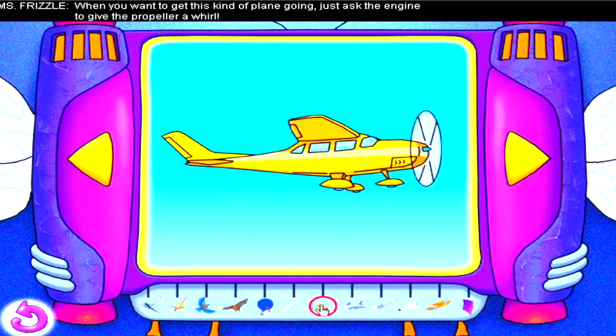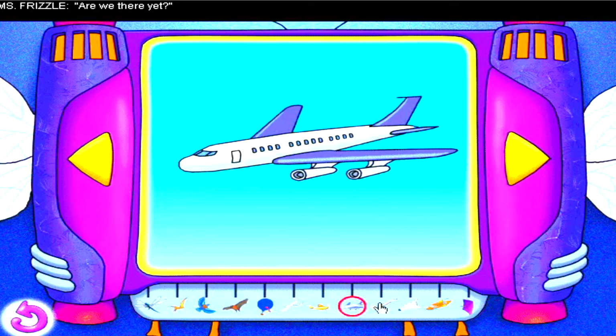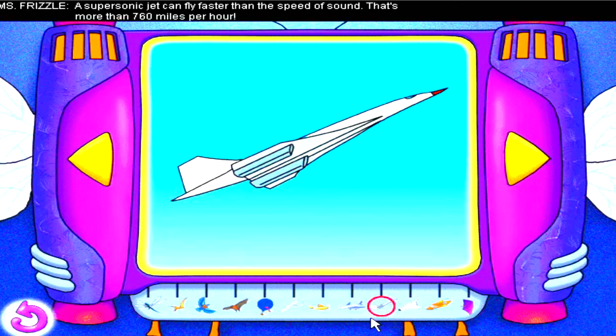When you want to get this kind of plane going, just ask the engine to give the propeller a whirl. A jet engine sucks in air, heats it up, and then blasts it out through a small opening. This makes the plane go faster than you can say, "Are we there yet?" A supersonic jet can fly faster than the speed of sound. That's more than 760 miles per hour.